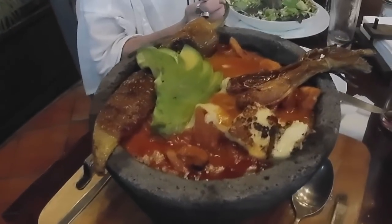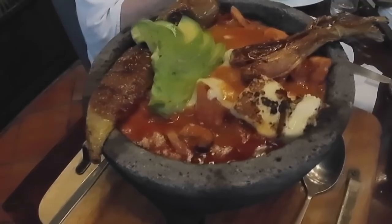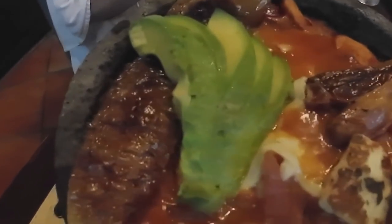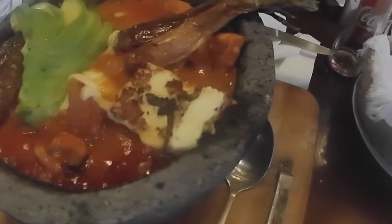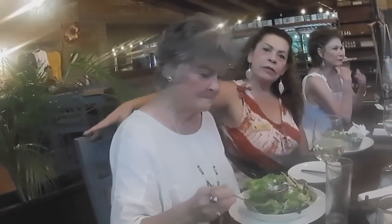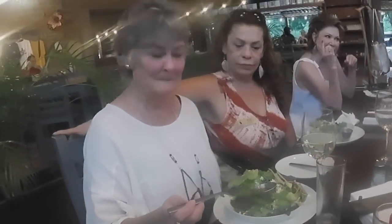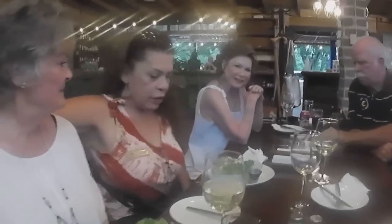Quite often, when I go out to dinner, I talk about what we're having for dinner. So I'm having a molcajete, and it has shrimp, chicken, and beef in it. That looks like half an avocado, peppers, cheese, mushrooms. It's really good. This is my buddy, Jimmy. And what does Jimmy have? A Mexican salad. And Mitzi has a FENIX special.